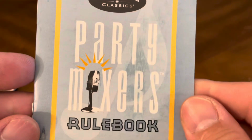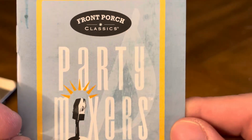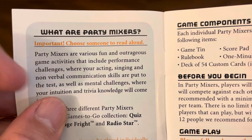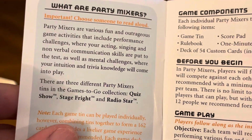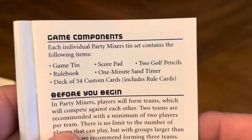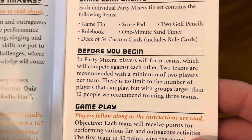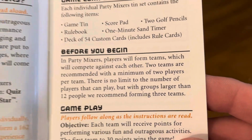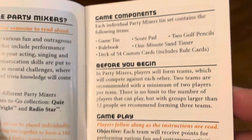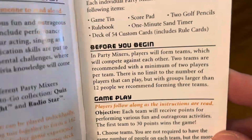So here we go. Again, the Party Mixers rulebook. What are Party Mixers? Fun and outrageous game activities include performance challenges, this, that, and the other thing. Okay, game components. Before you begin, in Party Mixers, players will form teams which compete against each other. 2 teams are recommended with a minimum of 2 players per team. So it's a minimum of a 4-player game.